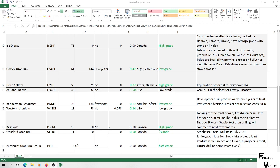USA, low grade. They've got a new technology. It's an ISR process. It's supposed to be extremely efficient and environmentally friendly. This is another company that's done it before in previous booms. ENCUF, DYLLF, they know what they're doing. You've got to get some money in these two, in my opinion.